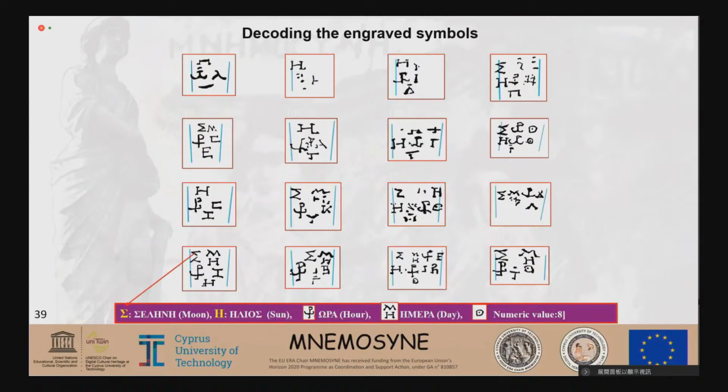Sigma means Selene, moon, and indicates a lunar eclipse. Eta, Helios, sun, which refers to a solar eclipse. The next symbol consists of two letters of the Greek alphabet, omega and rho, for the word hora, hour. Mu, hemera, day: the moon eclipse is not visible. And theta is the numeric value of the eclipse, in this case 8. There is another symbol, nu upsilon, nyx, night: the sun eclipse is not visible.